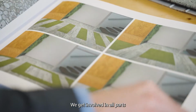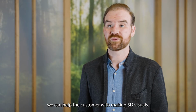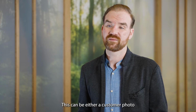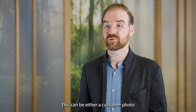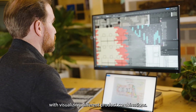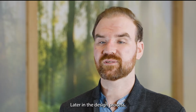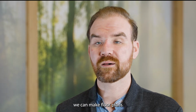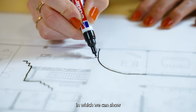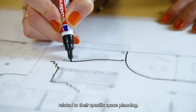We get involved in all parts of the design process. In the beginning, we can help the customer with making 3D visuals. This can be either a customer photo or one of our standard room sets. And it can really help the customer with visualizing different product combinations. Later in the design process, we can make floor plans in which we can show our different product combinations related to their specific space planning.